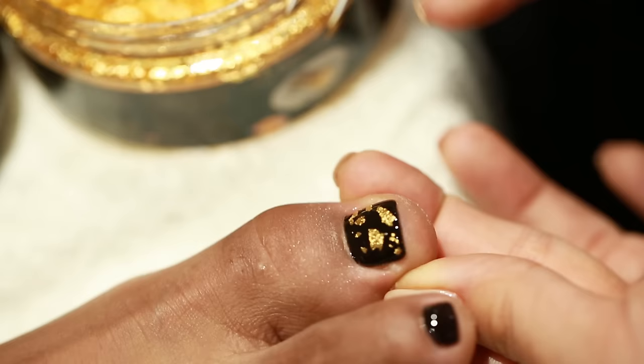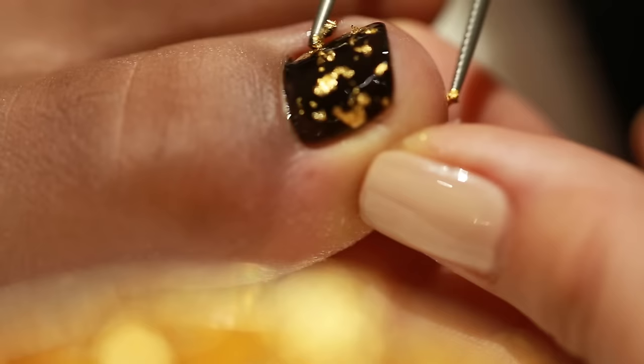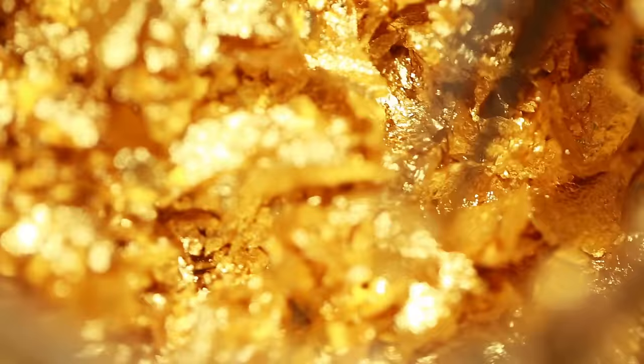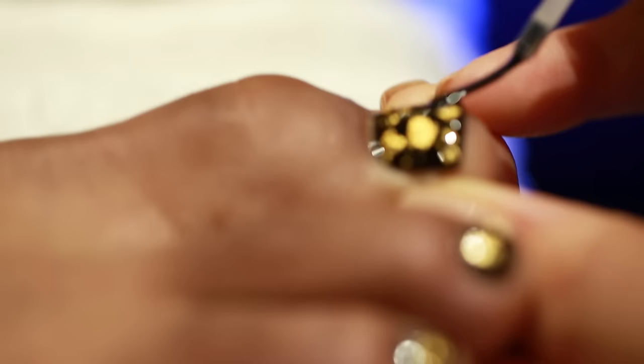I think what is really cool is the attention to detail, and I think that's where maybe a lot of the money goes. She is in there with tiny little tweezers, putting tiny little leaflets of gold on that tiny little toenail. I love this. I know, it's so beautiful. My toes are just dancing in the wind.